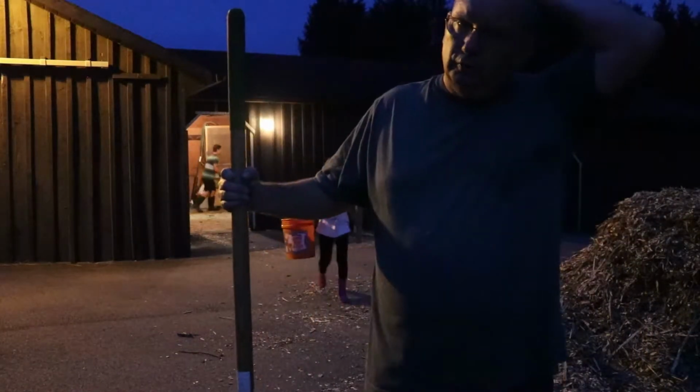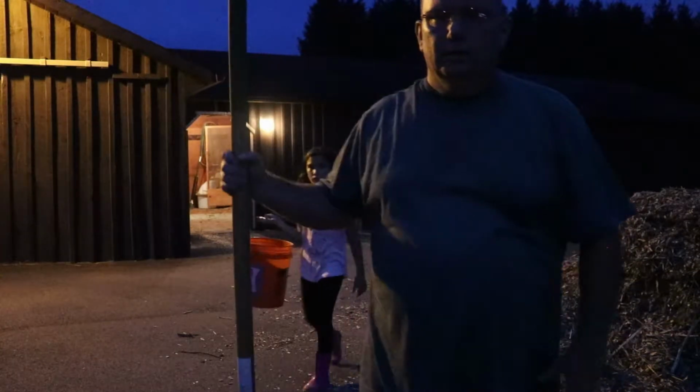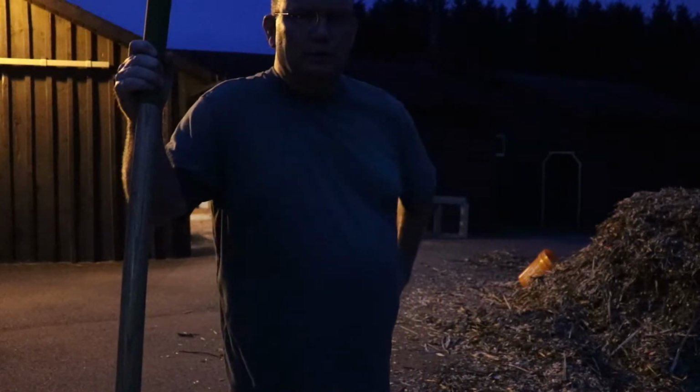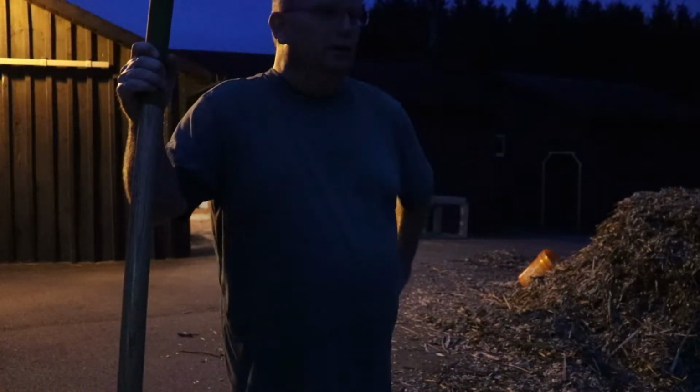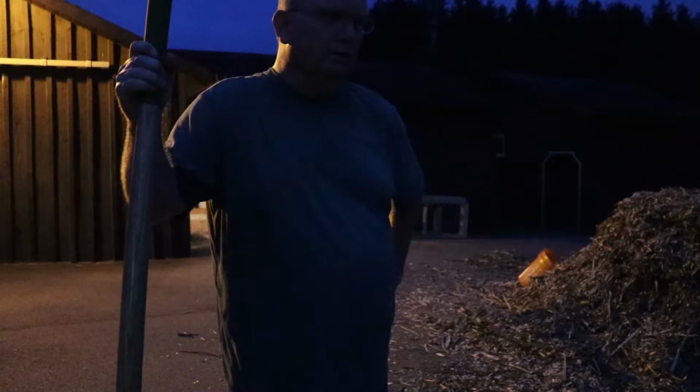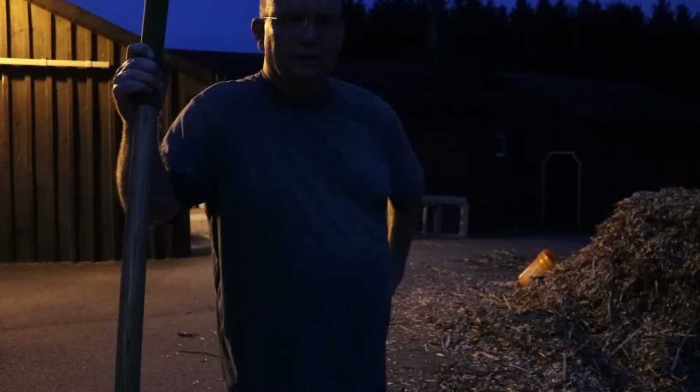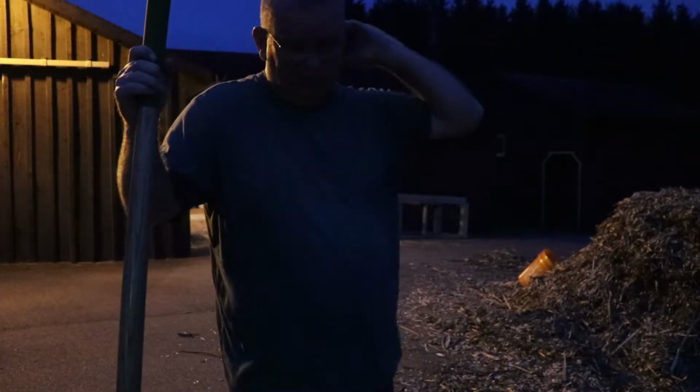Thought we were getting towards fall weather, but we've creeped back up into the low 80s as highs. So it's a little steamy out here. As I mentioned earlier, it's going to rain. Doing all this shoveling, it's a bit tiring. But it's good.